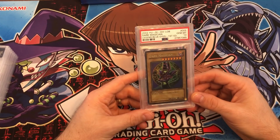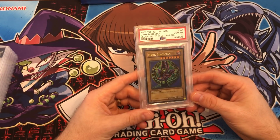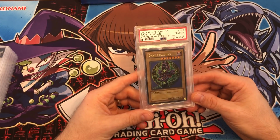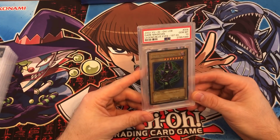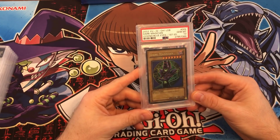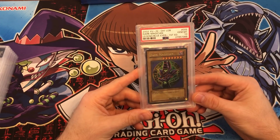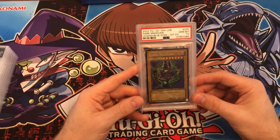So this Dark Magician from LOB, the population total is 57, but again, they do not differentiate between wavy and glossy. And I could speculate on what the wavy population is, but I just don't know. So overall, for a wavy one, I know of someone who paid a little over $5,000 for this, so that is what I'm saying it is worth for a wavy first edition LOB Dark Magician, right around $5,000.